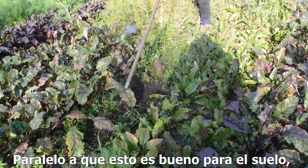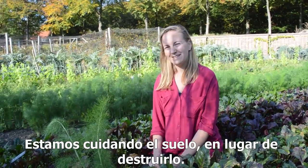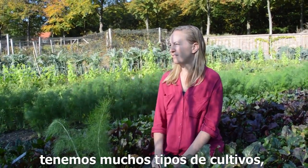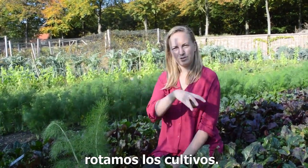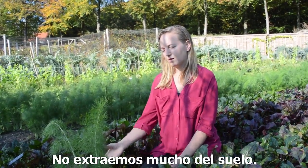Besides that, obviously it's very good for the soil. We are building up the soil instead of depleting it. So we work with the compost, and we have many different kinds of crops, crop rotation, so that we don't extract too much from the soil. We manage it in that sense.